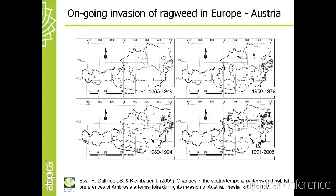And another trend that they're seeing in Austria is populations that used to be casual, so they'll crop up for a couple of years and then die off. They're becoming established. So the problem is getting worse.